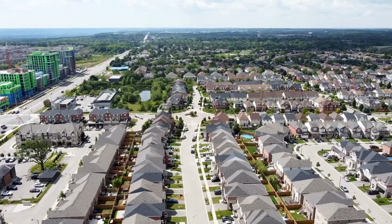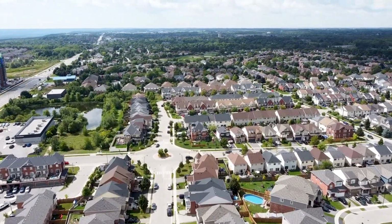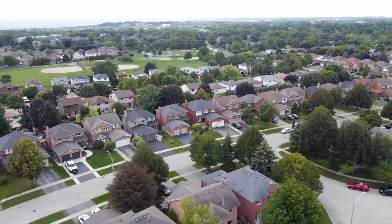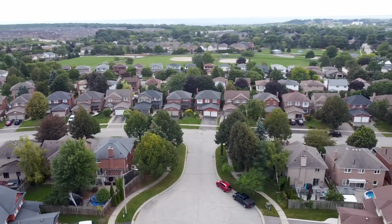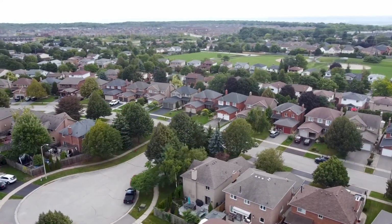Then north of Dundas, you'll find slightly more mature neighborhoods with homes sitting on slightly larger lots. And a lot of these homes here were built in the late 90s, early 2000s. Now, one of the reasons I absolutely love this neighborhood is it offers easy access to all the amenities Burlington has to offer without that Burlington real estate price tag.